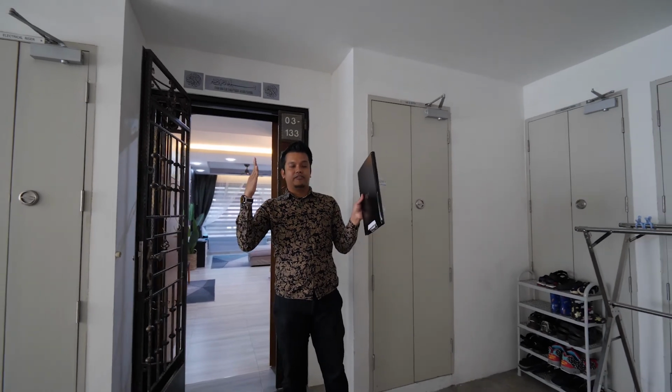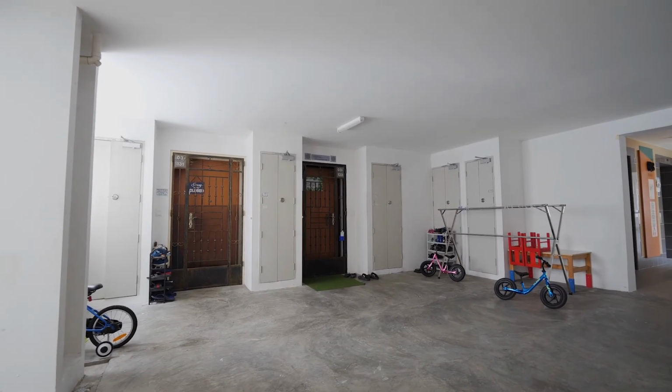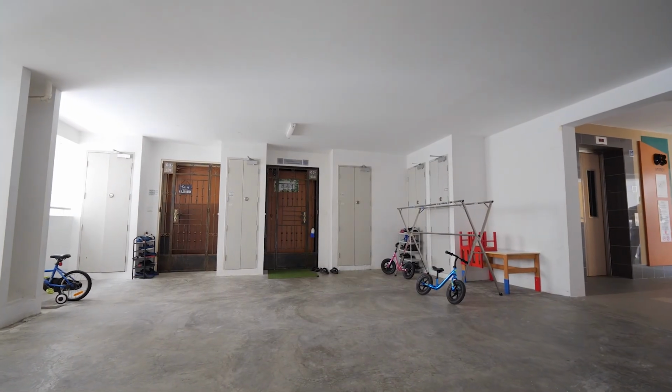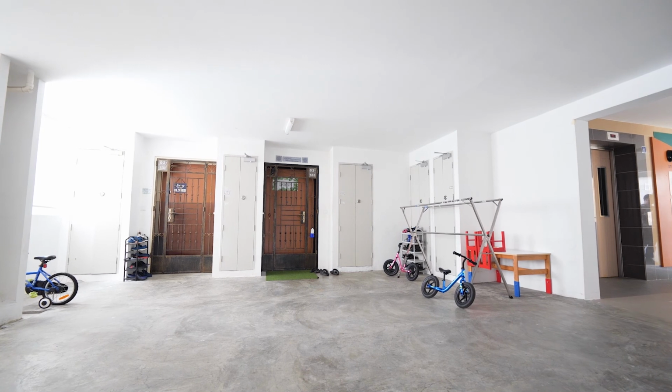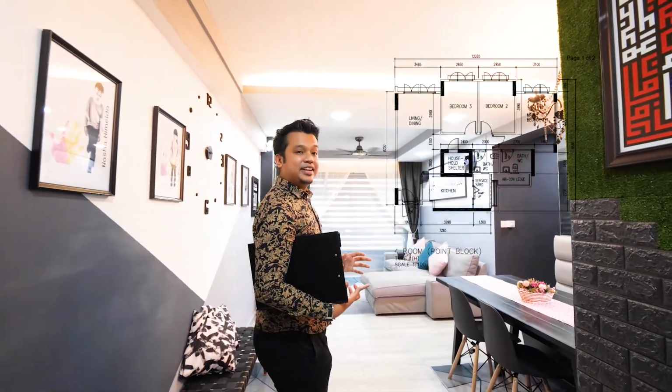Before we enter, right, I would just like to highlight to you the space that we have here. So you're not like facing your neighbor's door. You have this huge squarish area that you can use probably when you invite your friends. You can have your makan-makan outside and all that. So it's a good space to have and it's all for free. So yeah, welcome to this 4-room flat.